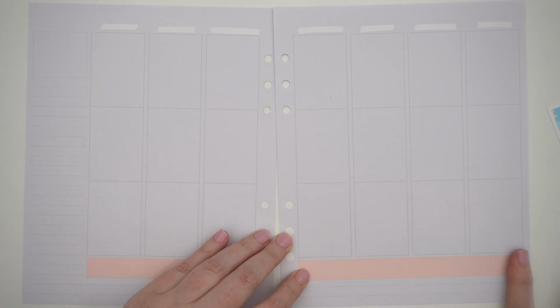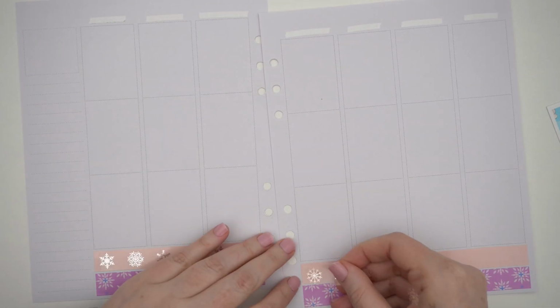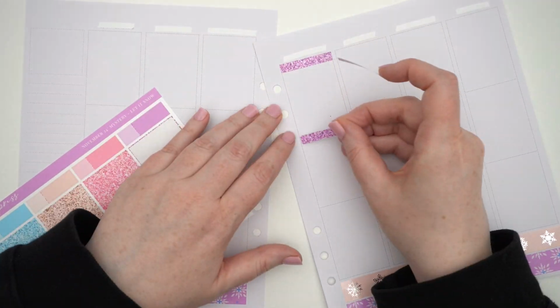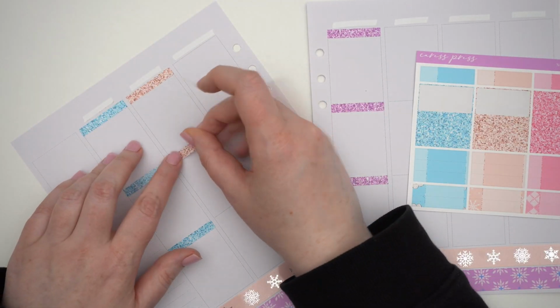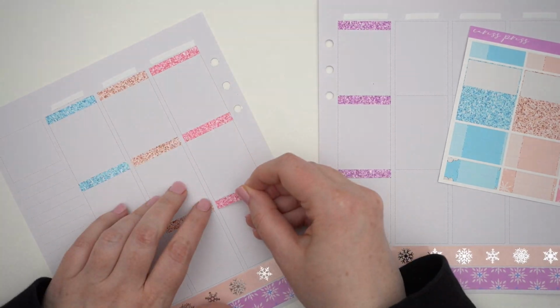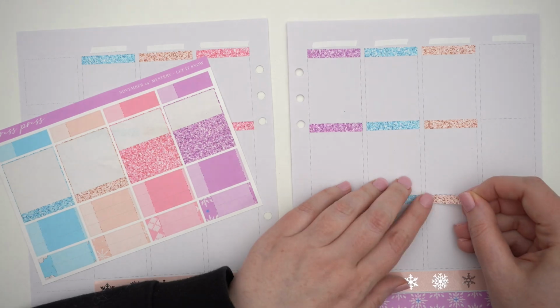and I paired it with the Scribble Prints Co foil bundle, which has lots of snowflakes. Because the bougie boxes were snowflakes and very busy, I just stuck to having the full box overlays and not the glitter head overlays. I thought I'd limit that a little bit.